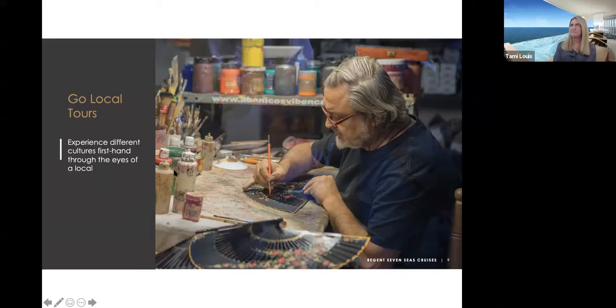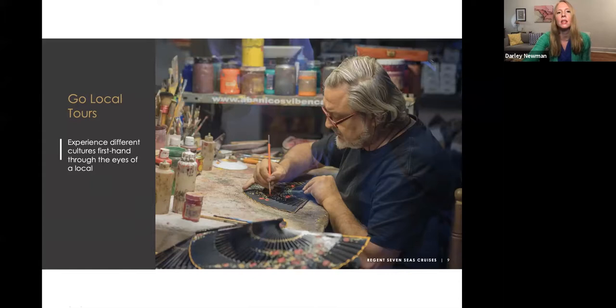Great. And I see the slide coming up for one of the things that I like about travel in general, and especially this cruise: they have the Go Local tours. As you know, if you've seen my show Travels with Darley, which is on PBS, Amazon Prime, Ovation TV, I'm always on camera with a local. They're guiding us around, and it's such a great way to really understand the culture. I recommend wherever you travel, if you can take a local tour at some point, whether it's a food tour, a walking tour of a neighborhood, or an art tour, it's a great way to meet the locals.